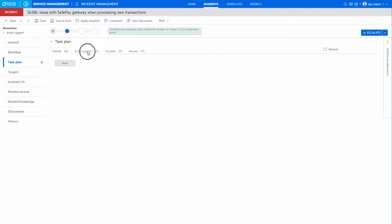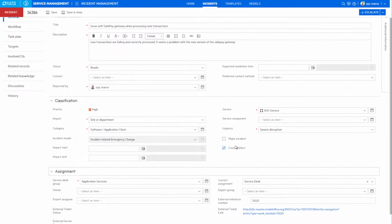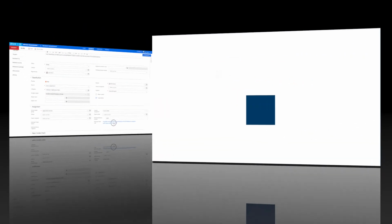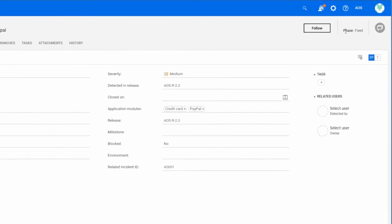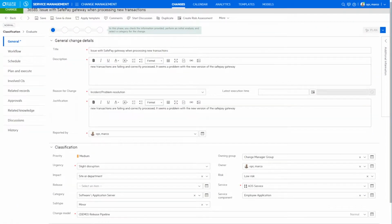After creating the incident, SMAX will automatically create a new defect in Octane, so our developers can start working on the resolution. Once the defect is solved by the development team, Octane will automatically update the incident, and a new change related to the incident is registered.